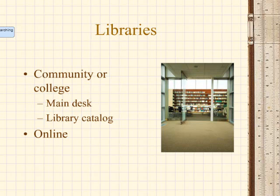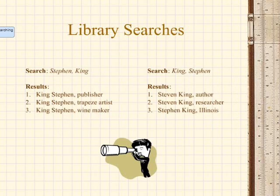Library catalog. The library catalog is one of the most helpful tools you will find in the whole library. While some libraries have card catalogs, most libraries nowadays use a computer to store all the information. You will use the library catalog to look up materials that can be found in the library. When you're looking for materials in a library, you have the option of searching by the subject, author, or title.